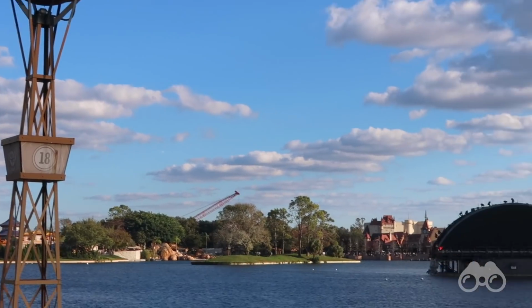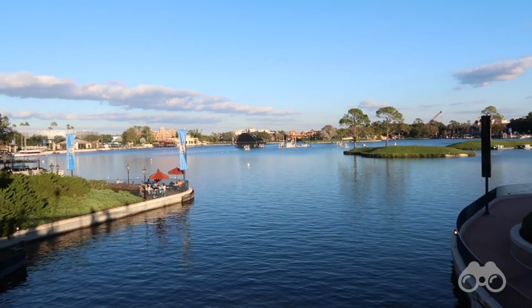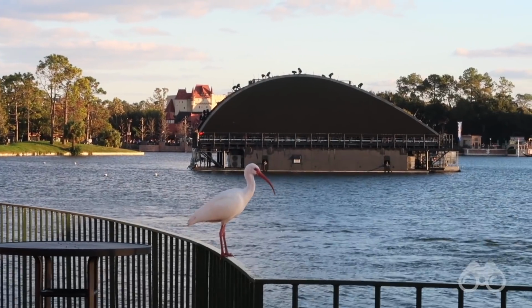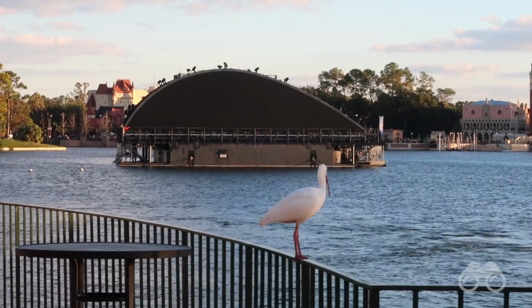Hey, I have to say, on the bright side, with this giant barge in the middle of the World Showcase Lagoon, seeing it now here in person, these barges are going to be a size where from anywhere around the World Showcase Lagoon, you are very easily going to be able to see what is on those screens. There is not going to be any having to look really closely or zoom in on your iPhone or anything like that. A lot of people had trouble from certain angles seeing the globe.